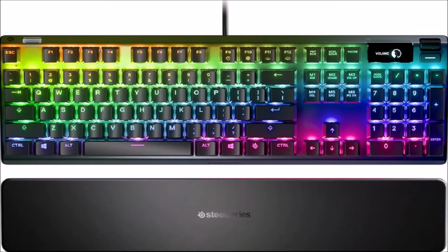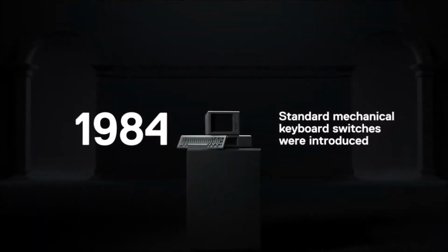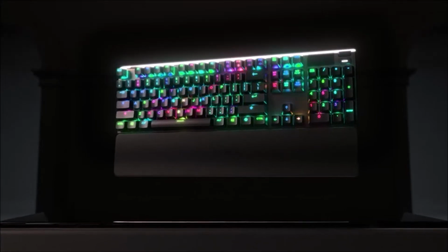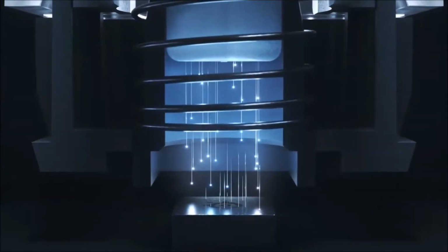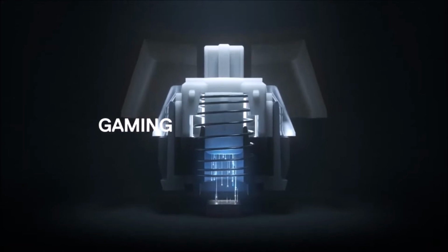SteelSeries Apex Pro, the most versatile gaming keyboard. The Apex Pro may be built around one headline feature, its ability to individually set the actuation point for every key, but it's also an incredibly solid, competitive gaming keyboard even without that groundbreaking customization. That said, adjusting the actuation point on a key-by-key basis is an incredible boon, particularly for anyone that splits their time between typing and gaming.